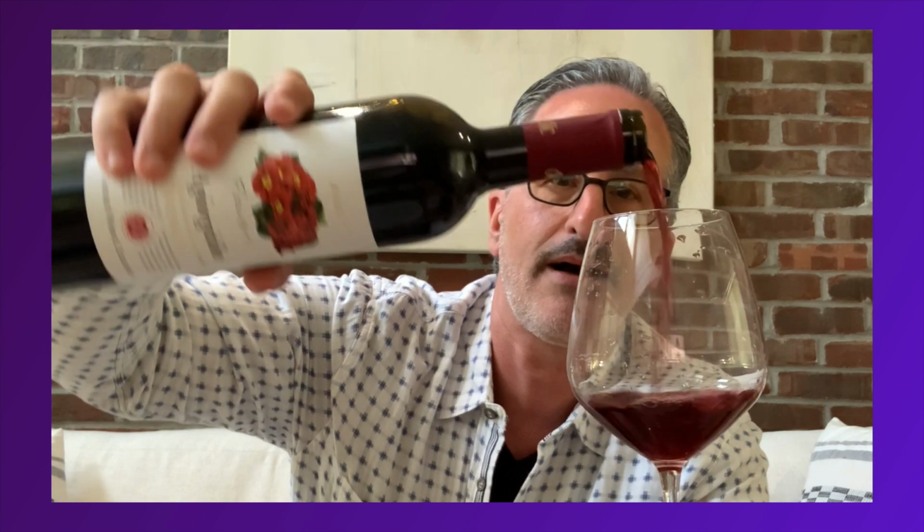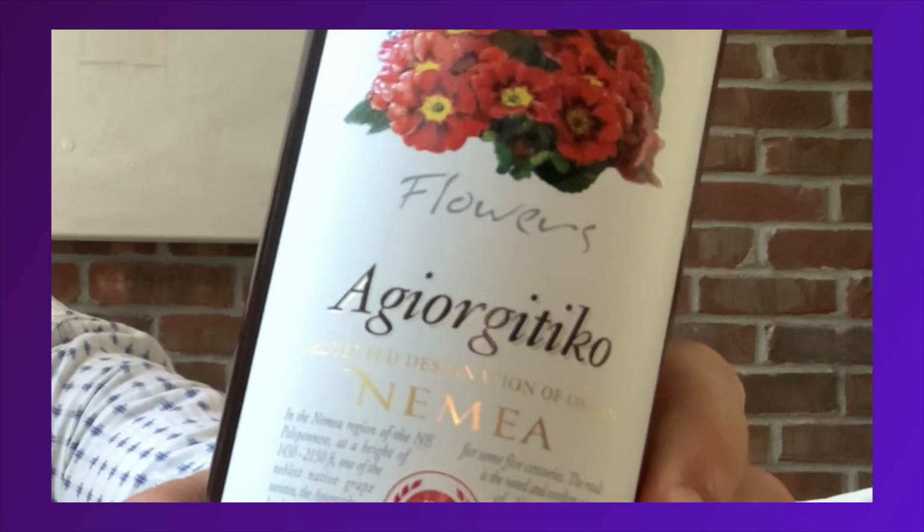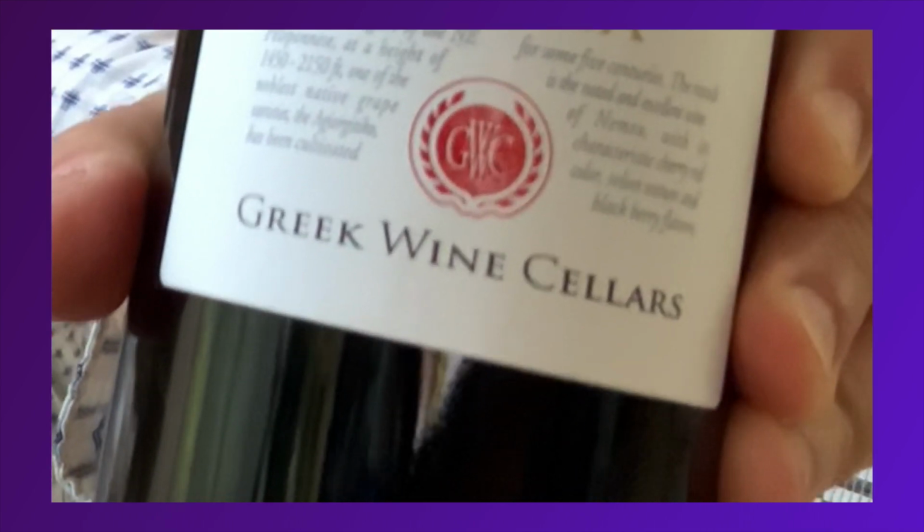I don't know if you could see that coming out of the bottle, but it is lighter. It is a pretty light red wine, at least this one. I don't think this one has gone through any oak aging. What are we drinking here? 2021 Flowers Agiorgitiko, protected denomination of origin from Nemea, and this is from Greek Wine Cellars. Greek Wine Cellars is one of the more well-distributed Greek wineries in the U.S., so you might see a few bottles on the shelf from them.